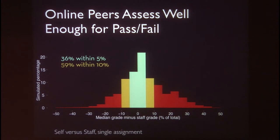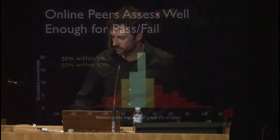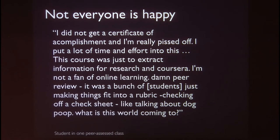I don't want to give just a booster talk, and so I want to give you some examples of when peer assessment fails. And this is my favorite one. I got permission from a friend of a friend to share this email that was written to a friend of mine ranting about peer assessment. It says, I didn't get a certificate. I'm really pissed off. I put a lot of time and effort into this. The course was just to extract research information. I'm not a fan of online learning. Damn peer review. It's just a bunch of students making things fit into a rubric like a check sheet, like talking about dog poop. What is this world coming to?